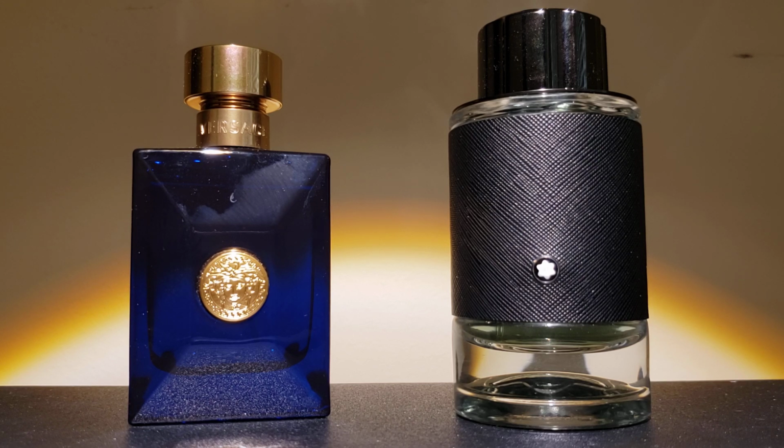And then, on the dry down, after about half an hour, the Dylan Blue, the ambroxan is still strong, and you get a little dusty tonka bean with some incense and musk. Almost oriental in flavor, oriental or Mediterranean. And it's exotic, but not too exotic. It's just enough to stand out in the crowd. For the Explorer, you get a clean barbershop fougere aromatic ambroxan and sage with a hint of citrus mix.